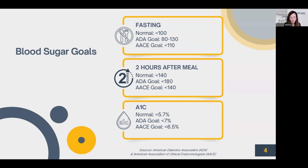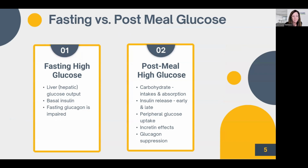And A1C, typically we like to see it under 7 when somebody has been diagnosed with type 2 diabetes. An A1C of less than 5.7 is non-diabetes. 5.7 to 6.4 is typically pre-diabetes, so that's a shake on the shoulder to get things moving. An A1C of greater than 6.5 is typically diabetes. So all that being said, we're going to dive into the medications now.